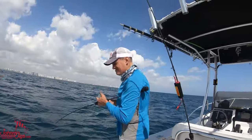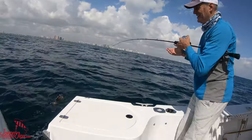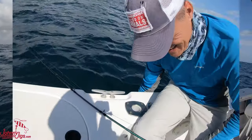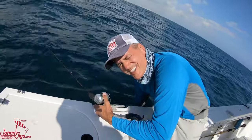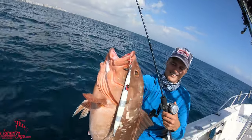Hey, I say mutton. All right. Let's hope it's a mutton. Grouper! Oh, wow. Nice red grouper. That's the thing about offshore jigging. Just never know what you're going to get. Nice.